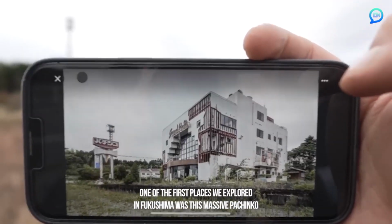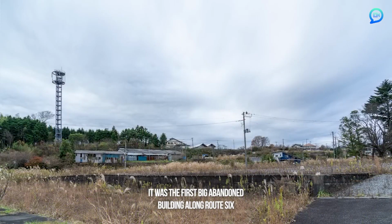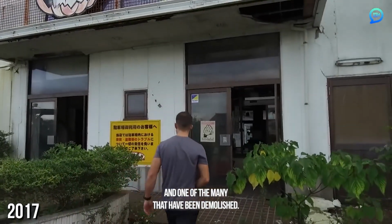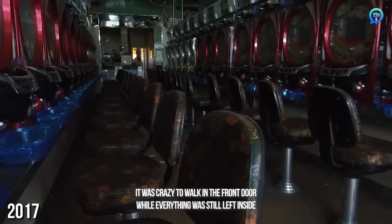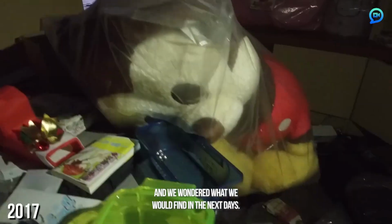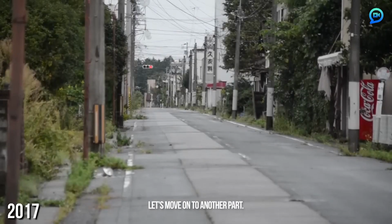One of the first places we explored in Fukushima was this massive pachinko hall, which you couldn't miss when you came from Tokyo. It was the first big abandoned building along Route 6, and one of the many that have been demolished. For us, it was crazy to walk in the front door while everything was still left inside, and we wondered what we would find in the next days. Let's move on to another part.